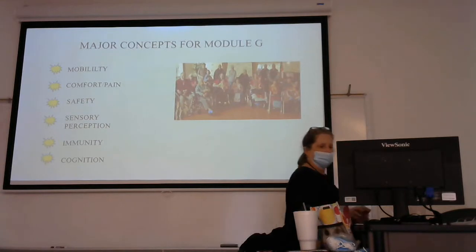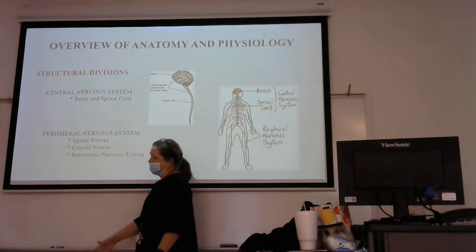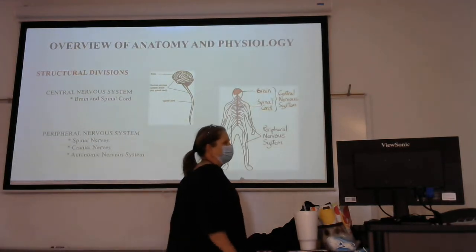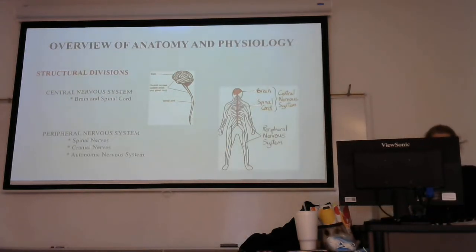We're going to start off by reviewing the central nervous system, which is the brain and the spinal cord. The brain is our little computer, and it runs the show. It does everything, and it's really important for the brain to be working correctly for everything to be going right. It's kind of like the switchboard for the body.